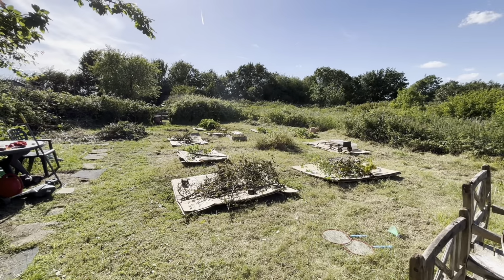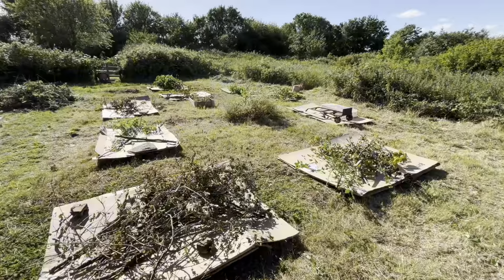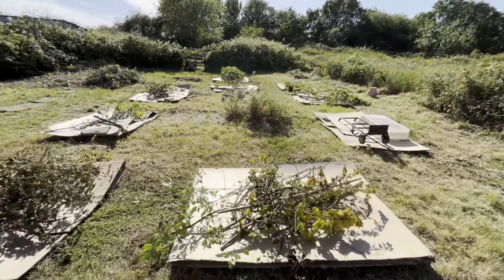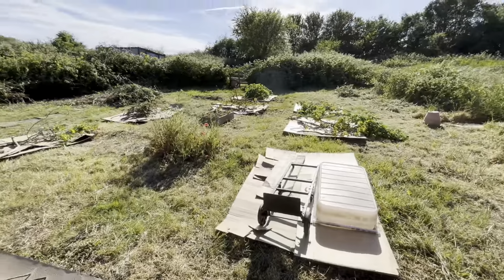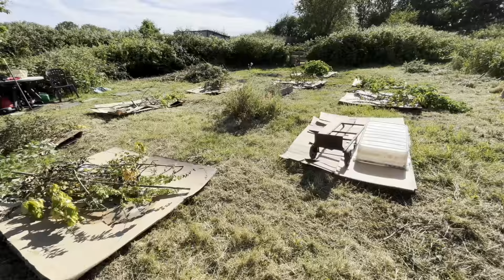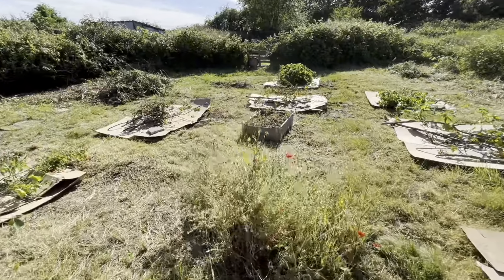Okay, so today's work on the plot. I have laid out all my cardboard to wherever I'm going to do my no-dig beds. I've weighted them down with branches and whatever else I could find, to be honest. And I think that's quite a good start, really. Done a little bit more trimming. We do have some strawberries coming on the strawberry bed that I inherited.